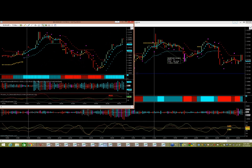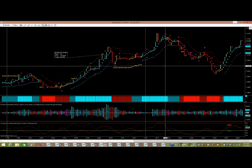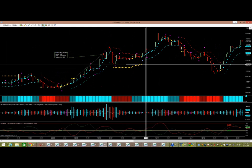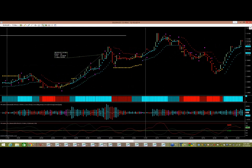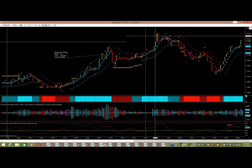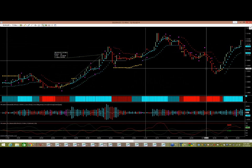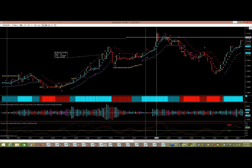Let's go to the next one here. This one is the Euro Aussie. Now, out the gate on the 15 minute, because I saw this, I knew at the open they were going to go long, and I actually showed my customer that it did go long, and it did. We didn't take it short because there was no need. We basically played this trade out live going long.